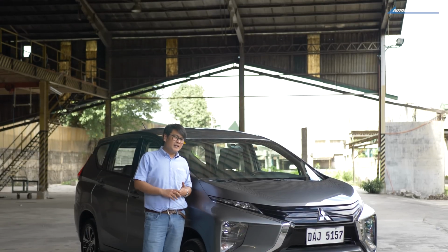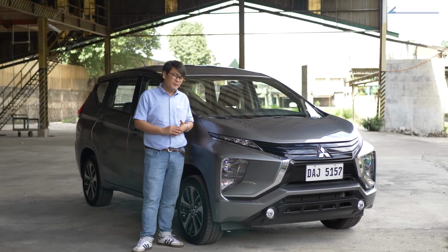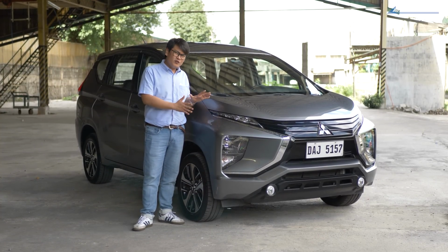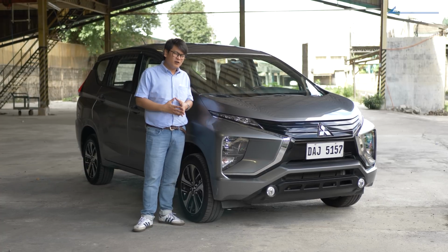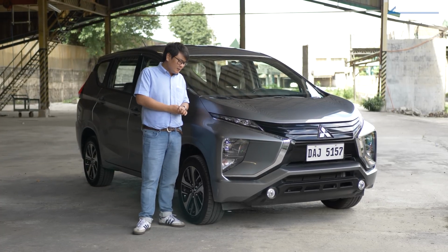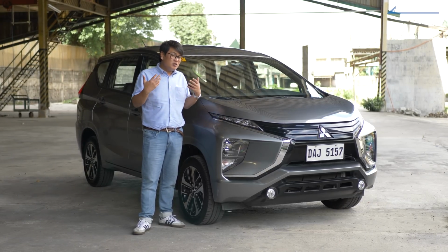As I mentioned, it's been nearly 2 years since Mitsubishi first launched the Xpander here in the Philippines. It was March of 2018 to be exact. And when it first came out, there were a wide variety of comments about its styling. Yeah, it's pretty space age, isn't it? But with thousands of them on the road now, you could say that people have gotten used to it.